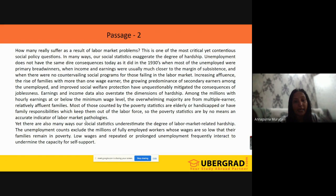Hence, the poverty statistics cannot be considered to understand how many actually suffer from these labor market pathologies. That means here they are trying to say, because the people whom we are including in poverty statistics are not the people who will be a part of the labor force, that means workforce. Hence, they won't be suffering from what is happening because of the workforce or the labor market. Therefore, we cannot take poverty statistics as an indicator of the market pathologies.